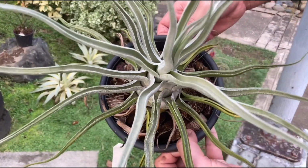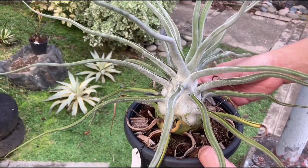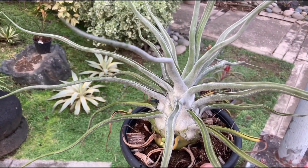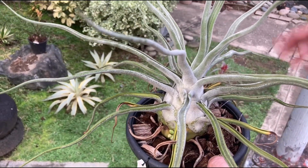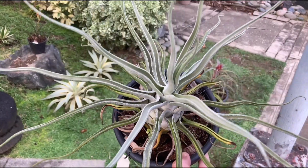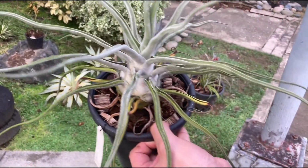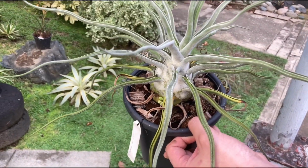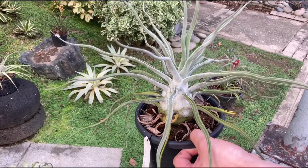Oh my God. Pero how do you keep the trichomes intact? You never touch it? I never touch it. And as much as possible, never move it too much. Always positioning the sun. Iniikot mo ba siya? No. So ganun lang. So nakuha niya yung perfect shape na equal, it's not leaning on either side. Pero hindi mo siya masyadong iniikot.